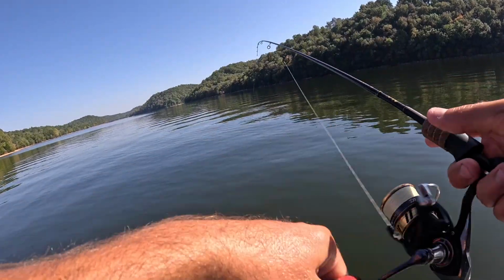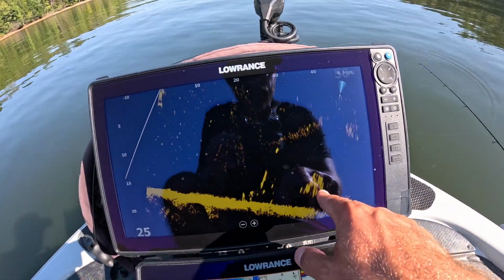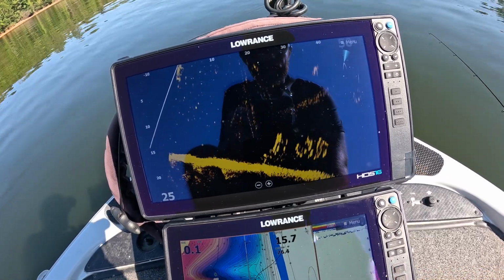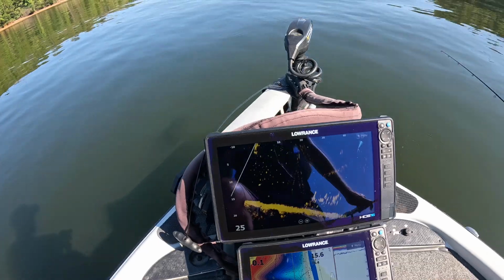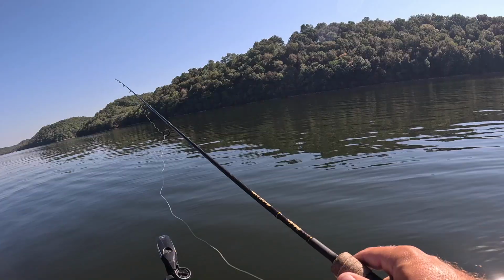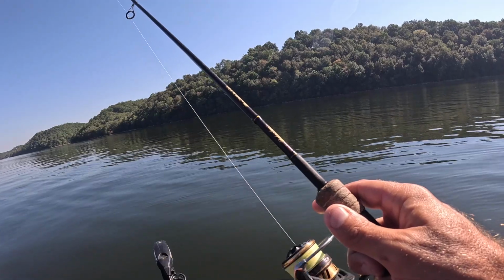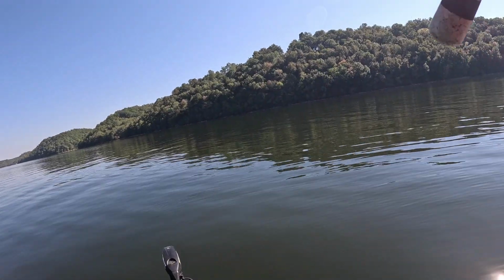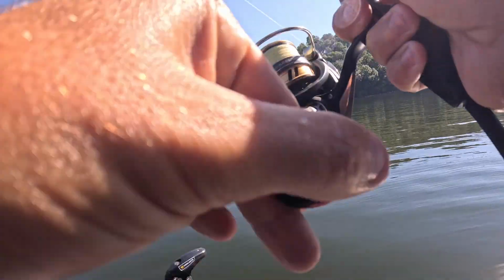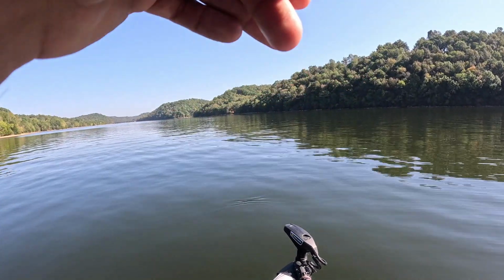Let me show y'all something cool. I caught that fish and then the fish left that brush pile, and here they are coming back right here. The whole school left when I caught that one, and now here they are coming back. It just spooked them, but they're gonna swim right back in that brush pile and set back up. I'm fixing to go right back down in there and get another one of them. There we go. Just had to let them come back in there and get set back up. That's all it took.